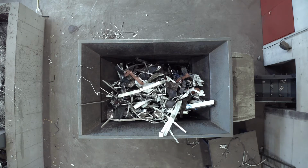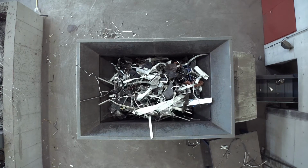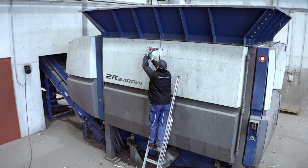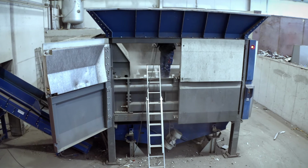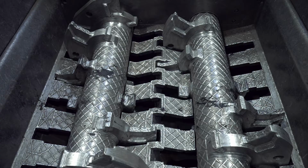Secondly, cleaning the unit is fast, easy, and efficient, which is important due to the fact that we shred different materials. Thirdly, the specific energy input, that is, the energy input in kilowatt hours per ton, is very low. The energy values we achieved were truly surprising. Compared to other manufacturers, we are achieving an annual energy cost saving of roughly 70,000 euro by using the ZR.